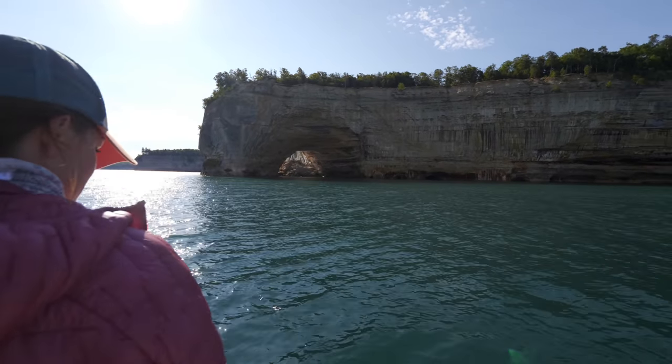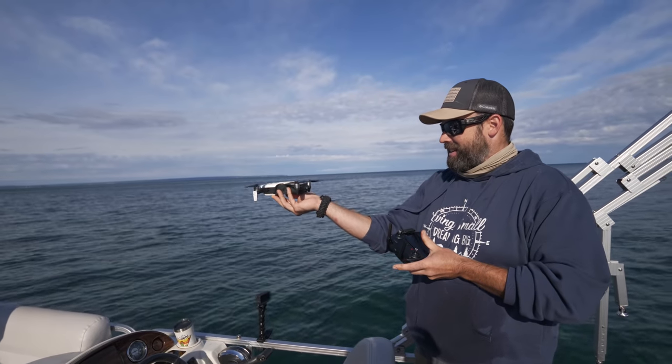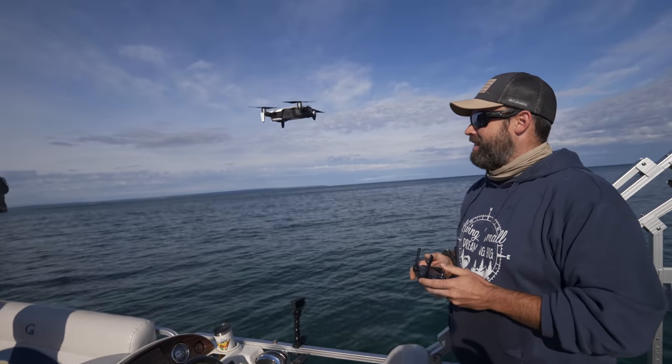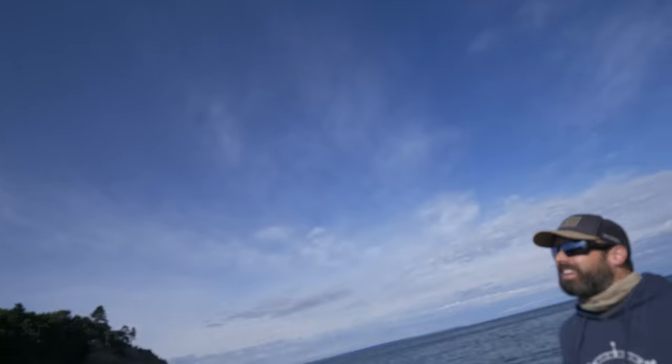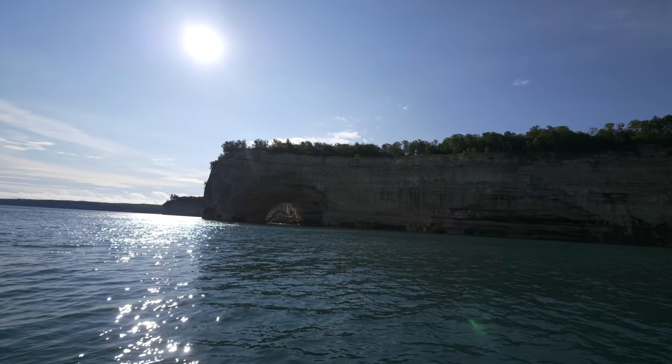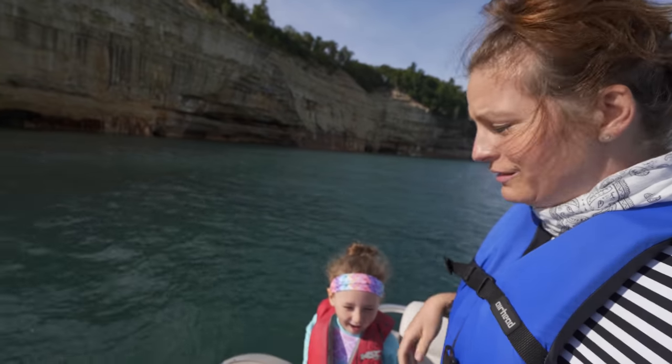Not me. We're gonna see how the hand launch goes. This is his first hand launch here. Yeah, you nailed it. All right, I'll take that as a win. It's not in the water, it's a win. I'm starting to change my mind.